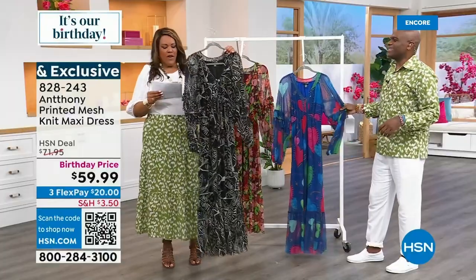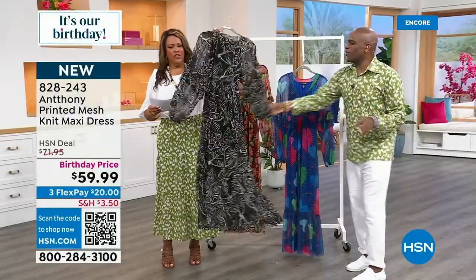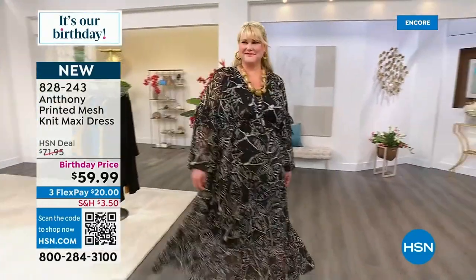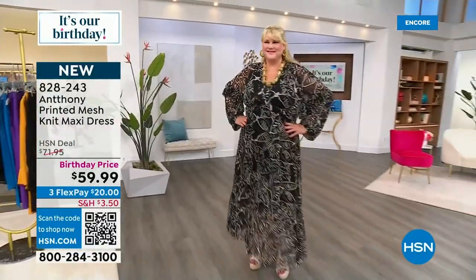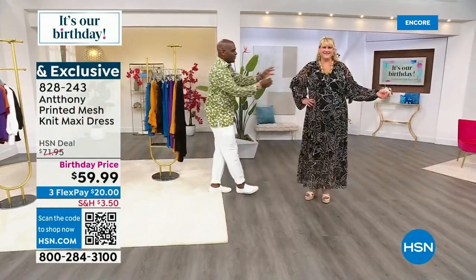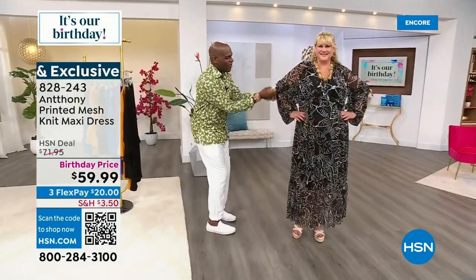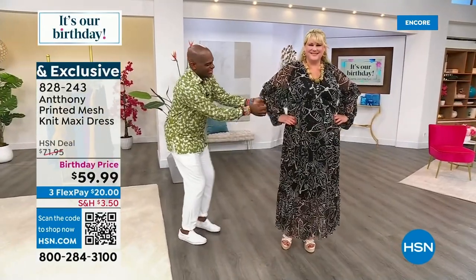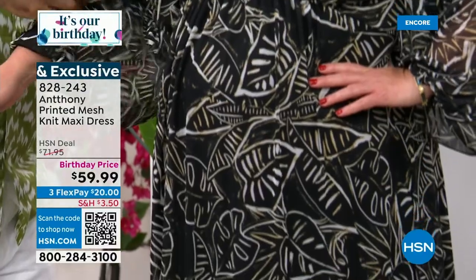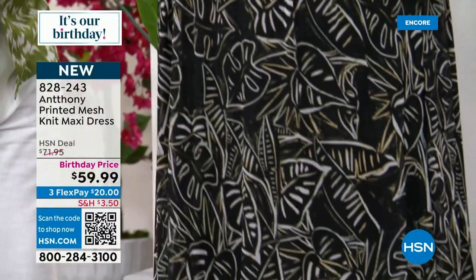Could you see somebody going to market? It's airy. Could you see somebody going on a cruise? Or just going to a wedding, a summer wedding with a big floppy hat. I mean, look at Jamie in this. Jamie, oh my gosh. You bring it to life with the chunky jewelry, and you see all these wonderful rings, and she can zhuzh it up if she wants to. This would be great in black for a rehearsal dinner.